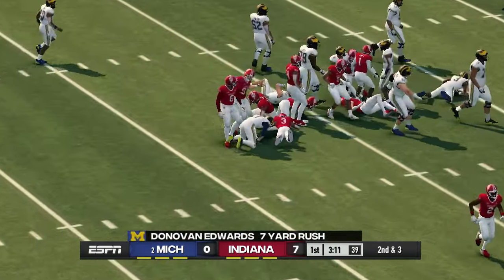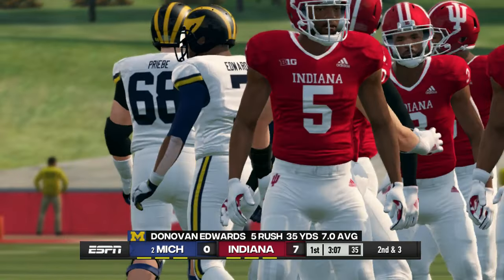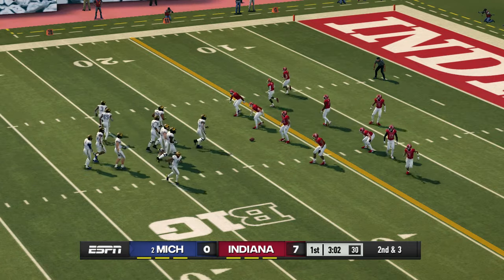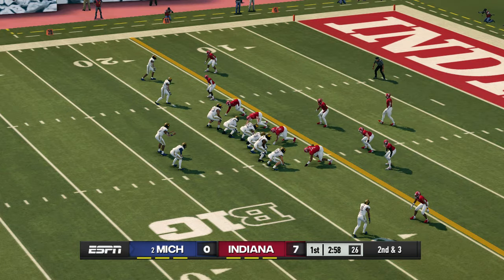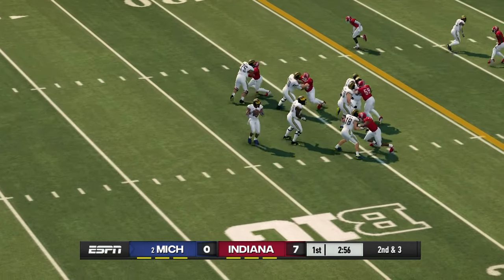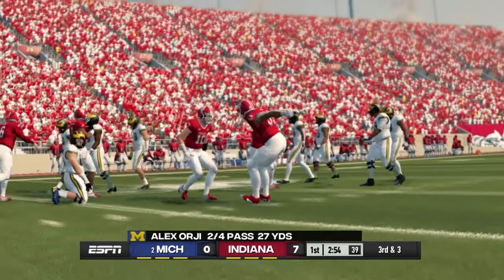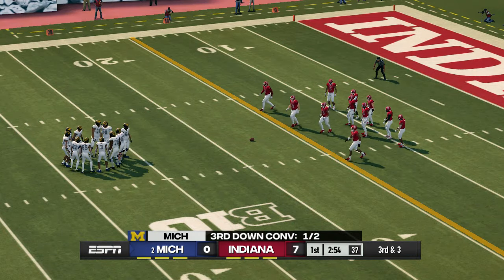Tackled outside after a nice pickup. Second down, and they're going to need about 3 yards to pick up the first down. Quick shot to the open receiver, and he can't hang on to the ball. Here's the eighth play of the series.